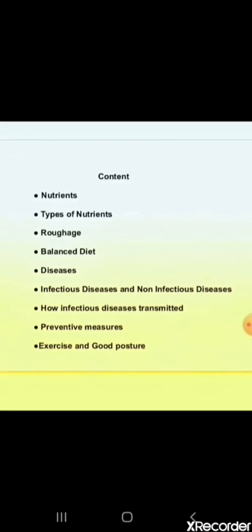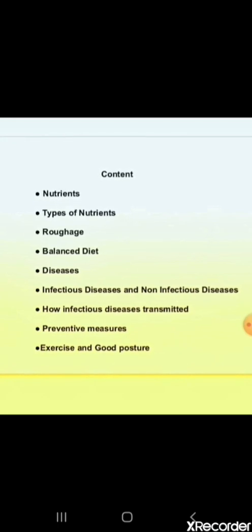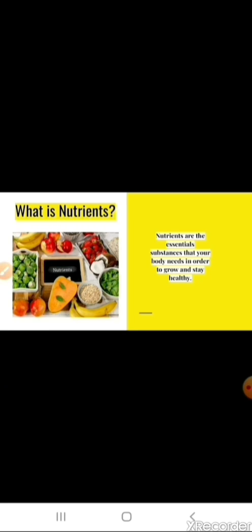The carbohydrates are also energy giving food. The starch and the sugar are the carbohydrates. It is found in wheat, rice, maize, potato and sugar. It helps us to do various activities.